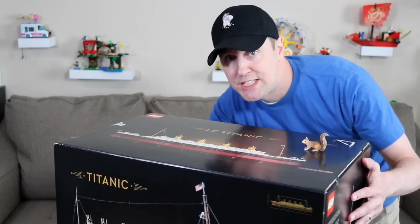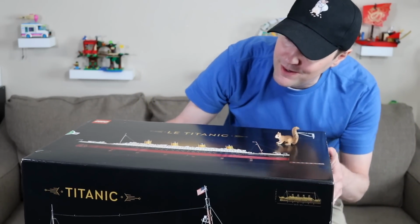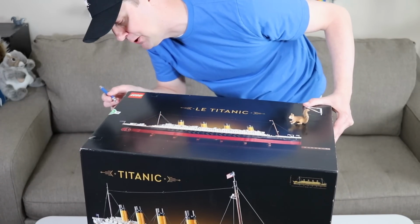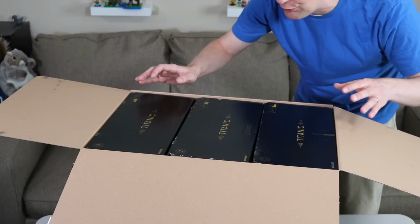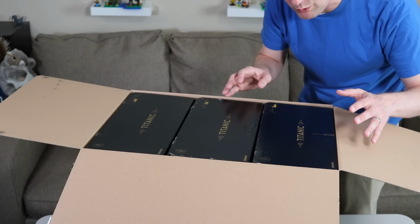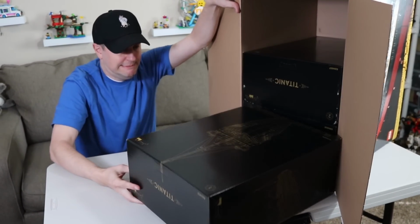Unsealing this mighty supersized box with authentic StockX verification. I'll have to implement lots of sharp squirrel teeth to open this box. Oh, and just like the Titanic, we've got 3 very unsinkable boxes inside. This is box 1. Carefully removing. Careful. Watch out, Landry. Watch.